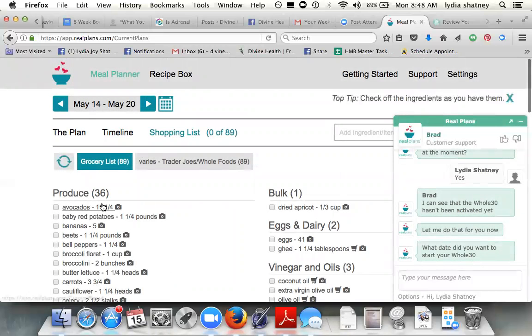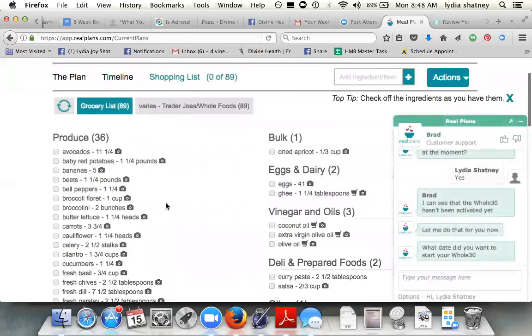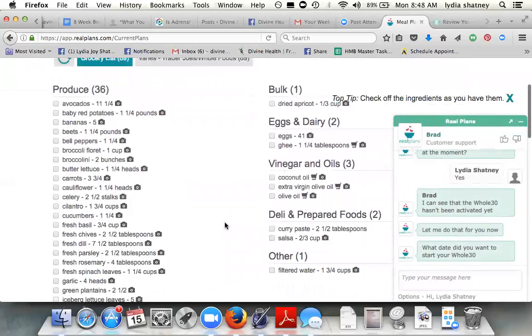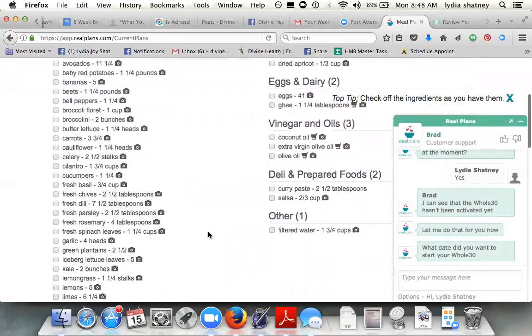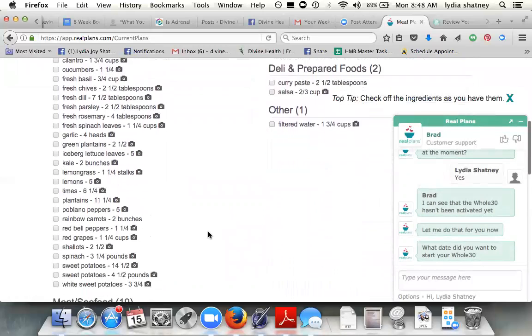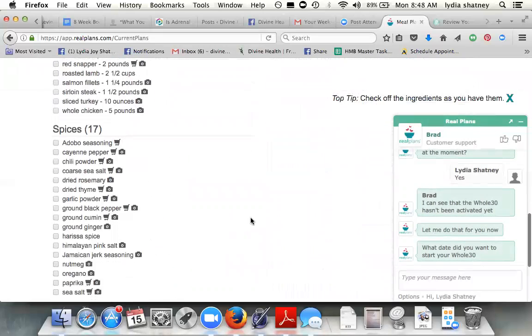So you can just take this with you. And if you're using the app on your phone, it's all right there. So you don't even have to print it out. You just have it on your phone and you can go through the store and get everything that you need.